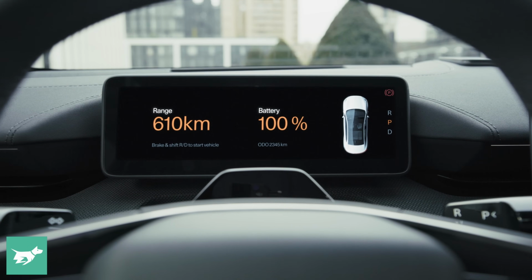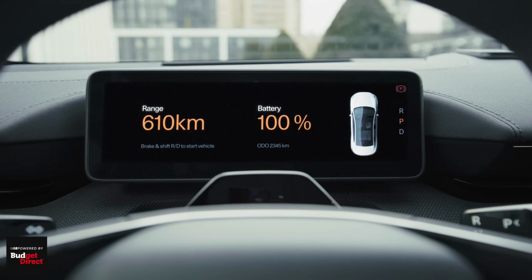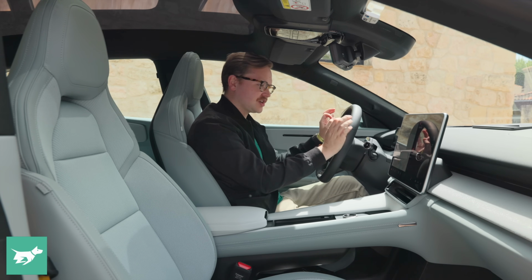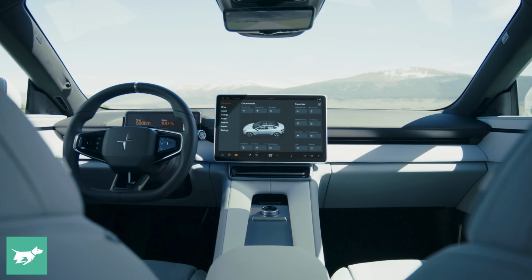And then this screen in front of the driver, love the look of it. Again, crisp, presents the information that you need. You can put a map on it, you can look at your range, speed, all the rest of it. It just works.